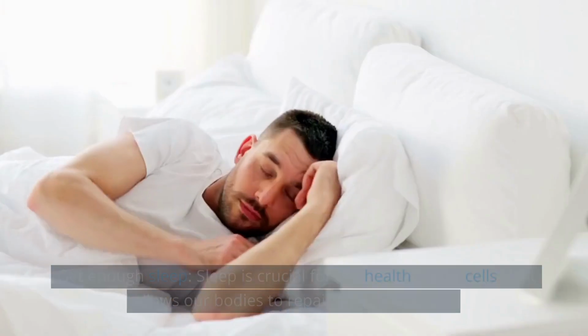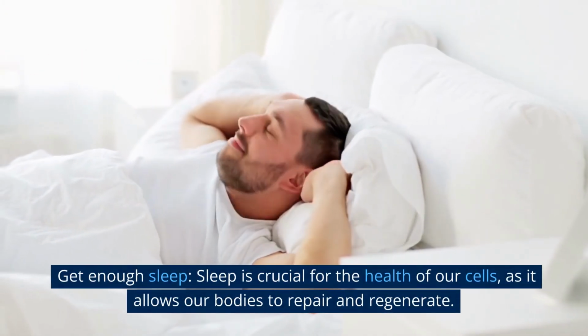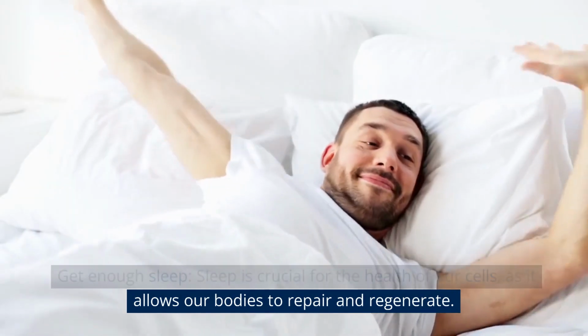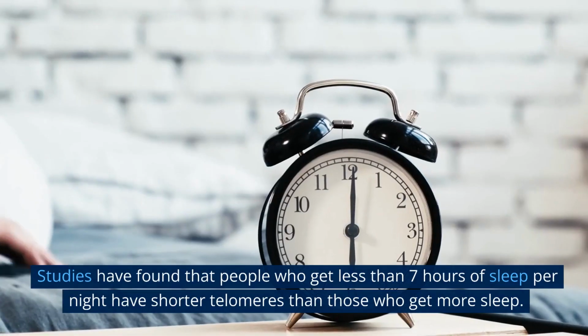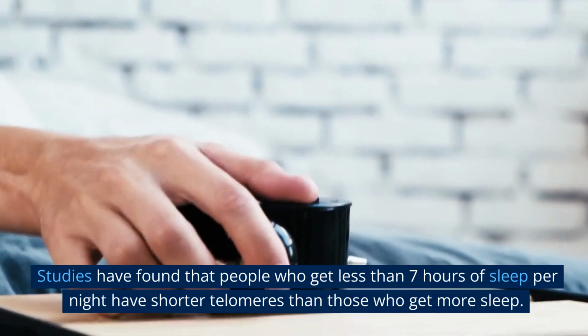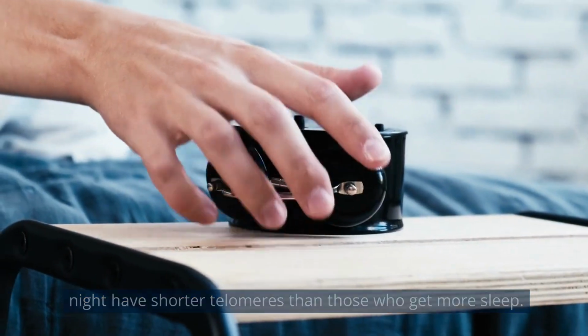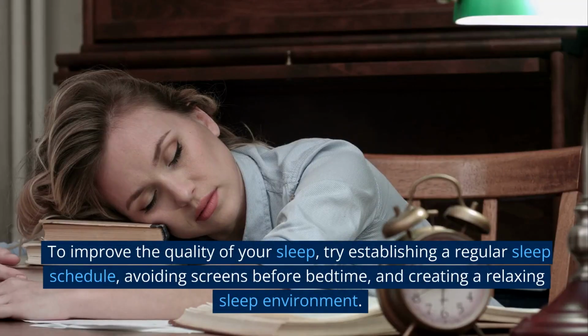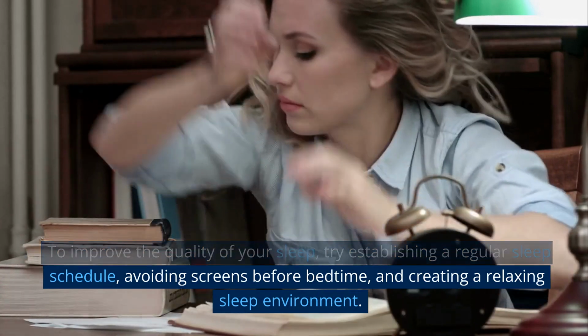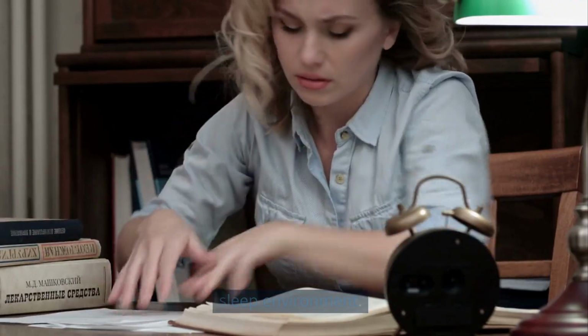Number 4. Get enough sleep. Sleep is crucial for the health of our cells, as it allows our bodies to repair and regenerate. Studies have found that people who get less than 7 hours of sleep per night have shorter telomeres than those who get more sleep. To improve the quality of your sleep, try establishing a regular sleep schedule, avoiding screens before bedtime, and creating a relaxing sleep environment.